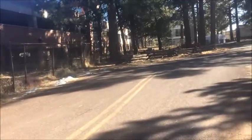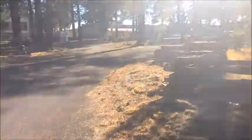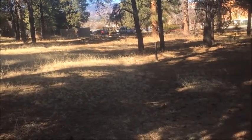I like the gate. I know it's right next to a parking garage, but walking in is kind of nice. There's some people here. Apparently, they used to have a tennis court here, but I don't see it. You guys see a tennis court? Look at this trail. I mean, parking lot right over there. But there's a trail. It's very nice.